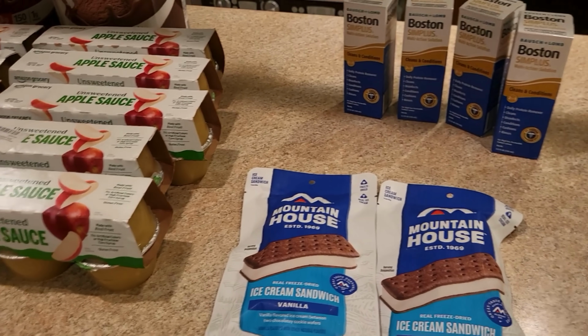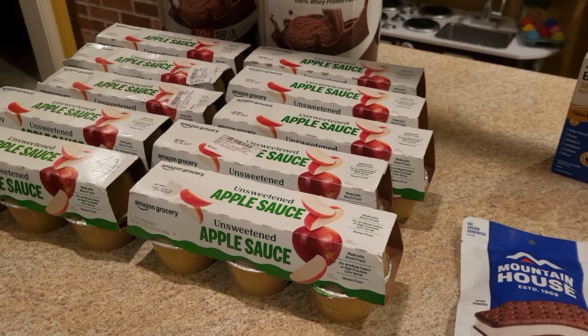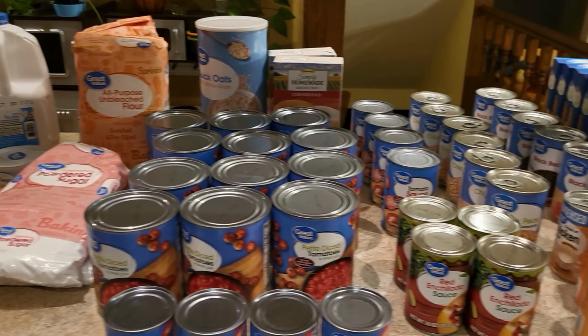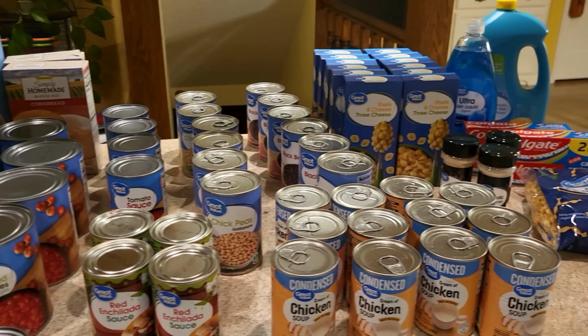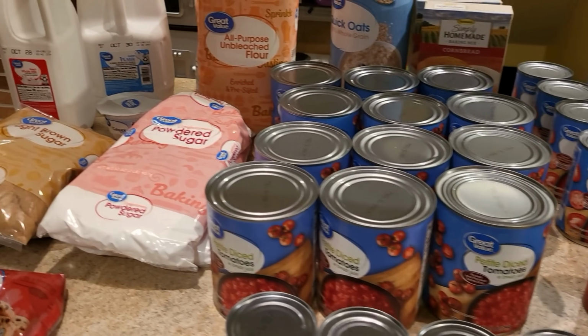But on the contact solution and applesauce for my grocery budget, I spent $50.12. After getting that Amazon order, here is my Walmart pickup order of all the things I bought to restock some of our empty pantry shelves.